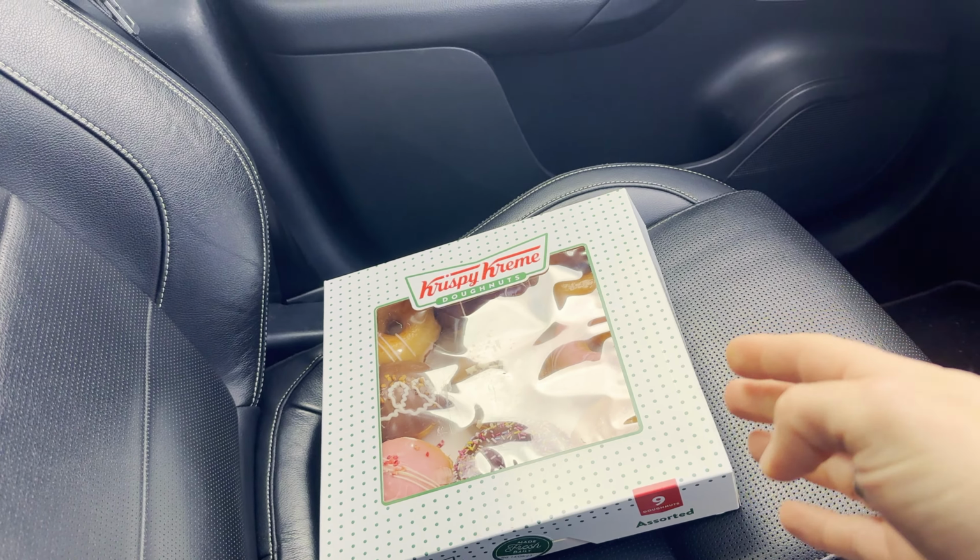You probably guessed it, Krispy Kremes. Every time the car goes in, I just leave them on the seat. It's not much, but it's just nice little gestures that look after the people that look after you.